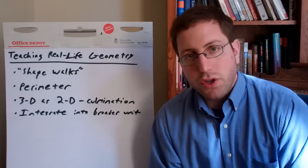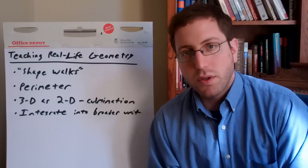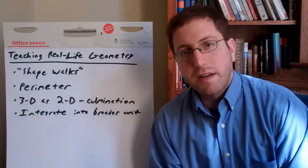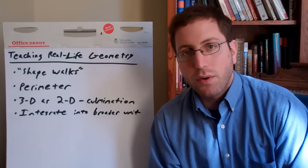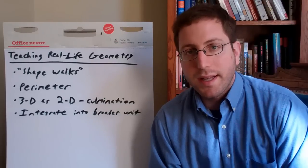Again, if you teach older students, think about what kind of advanced geometry concepts could be adapted to having, instead of a shape walk, some other kind of geometric walk where you're getting out into the world and really having students apply what they've been learning in the classroom.